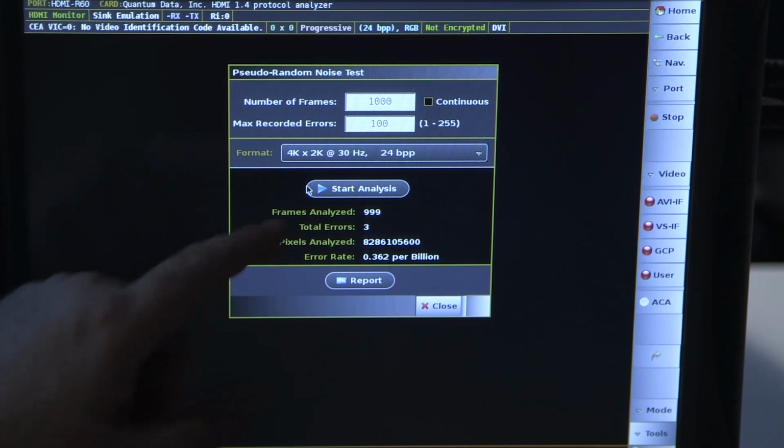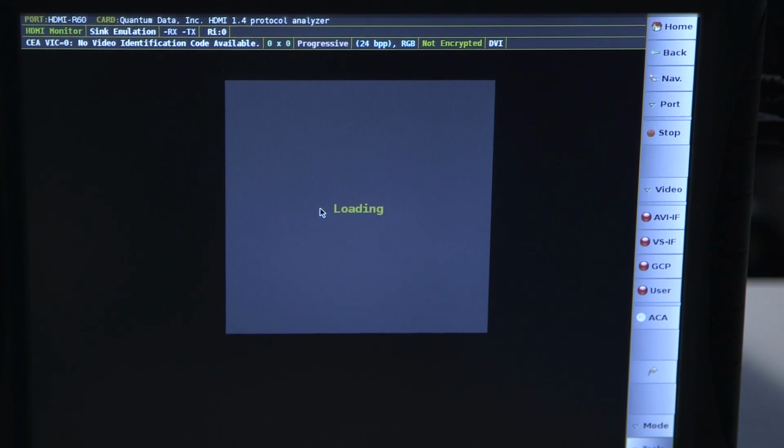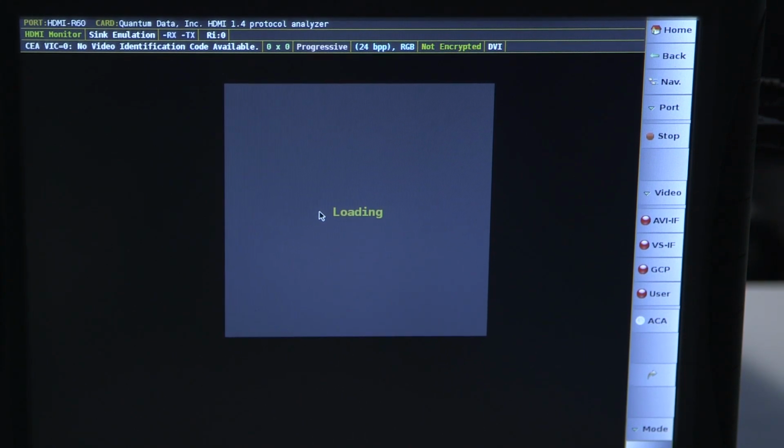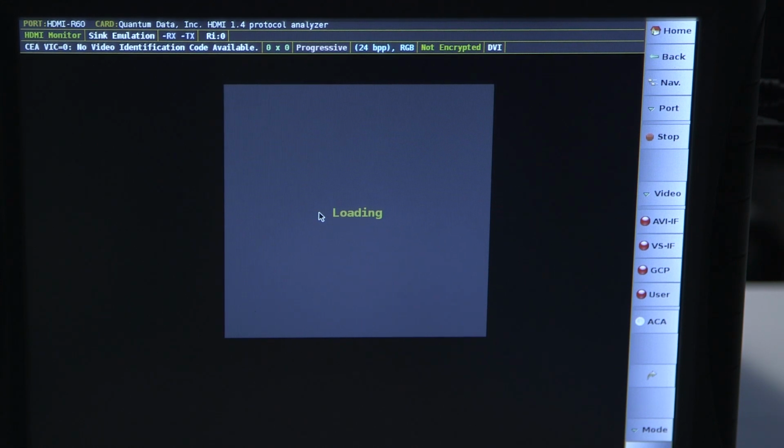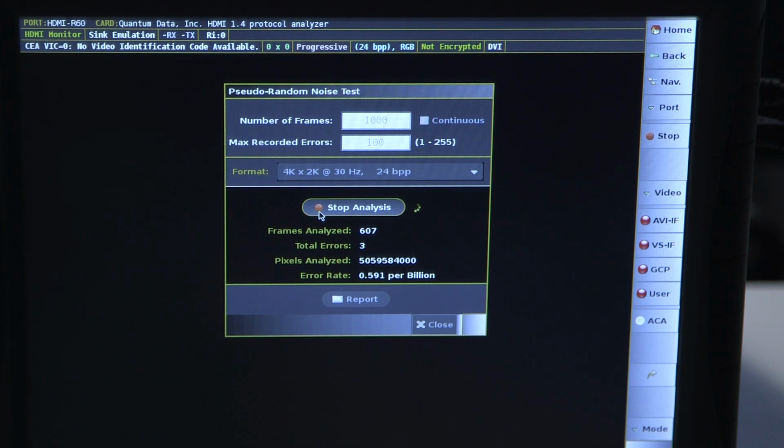So here we go. We're now going to go with the brand new cable, no part number, fresh from the show. This is Crestron's DM cable that will do 4K, and we're pushing 4K through the Quantum Data system equipment, and we're looking for low error rates. Acceptable is 1 per billion. Can they do it? We'll be running this test at least 3 times for each cable to properly judge this.